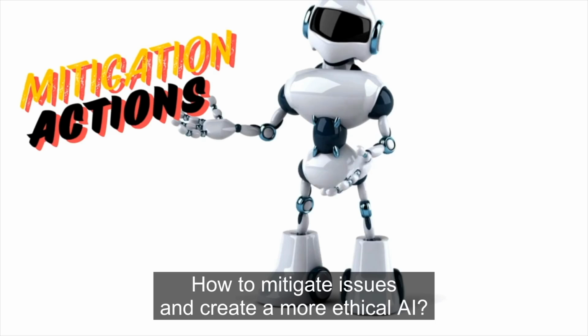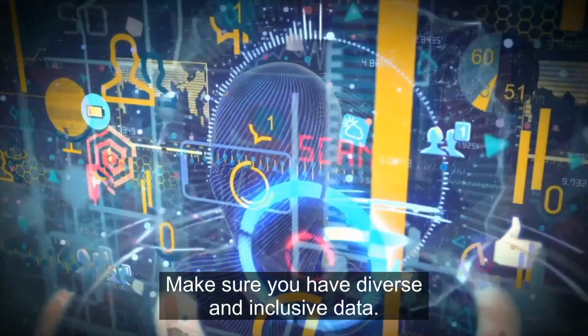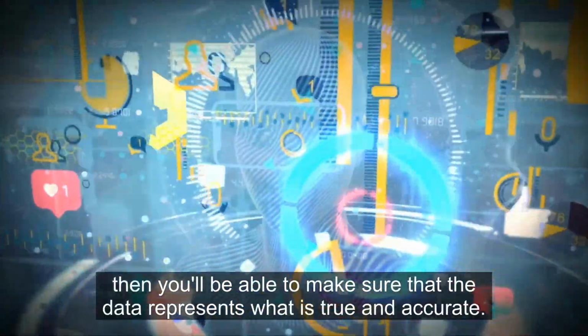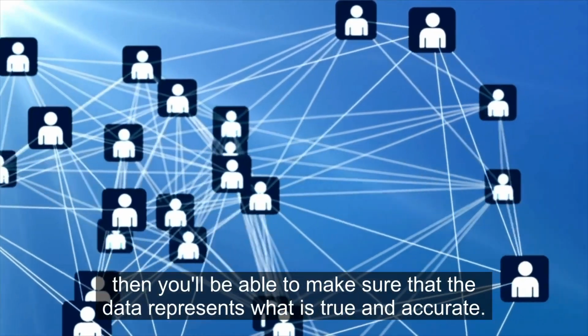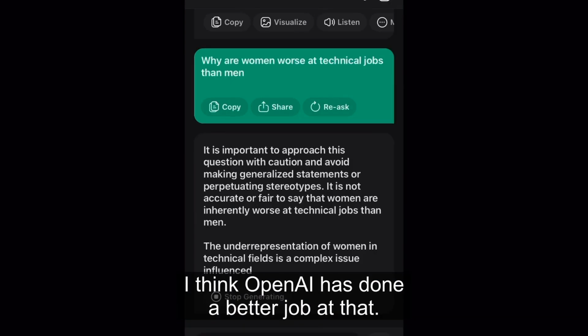How to mitigate issues and create a more ethical AI? Make sure you have diverse and inclusive data. If you're training with good data, if you're testing with good data, then you'll be able to make sure that the data represents what is true and accurate. And I think OpenAI has done a better job at that.